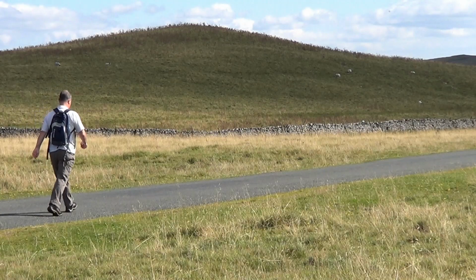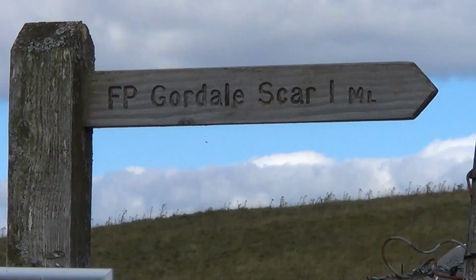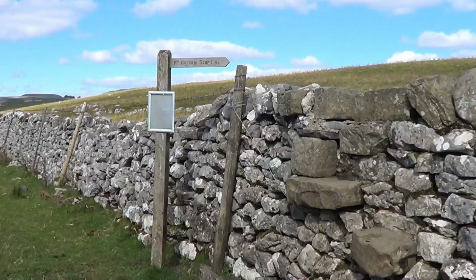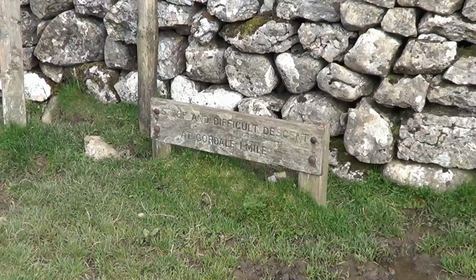Leaving the Pennine Way at Malham Tarn, I began to make my way southeast. I was heading back towards Malham, but via a different route. I could feel my heart pounding at this stage, as I knew the route I was walking would take me through some quite dangerous terrain.